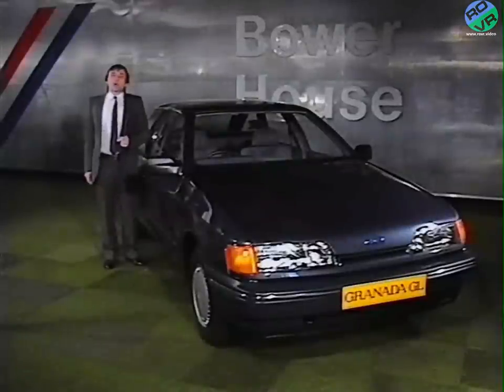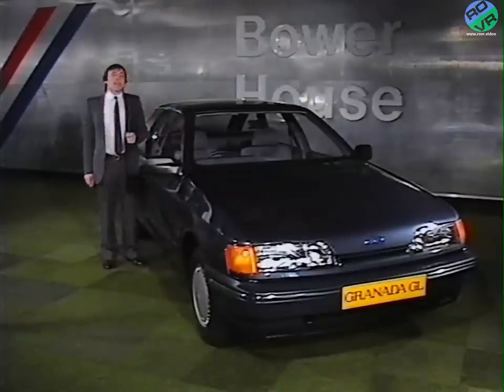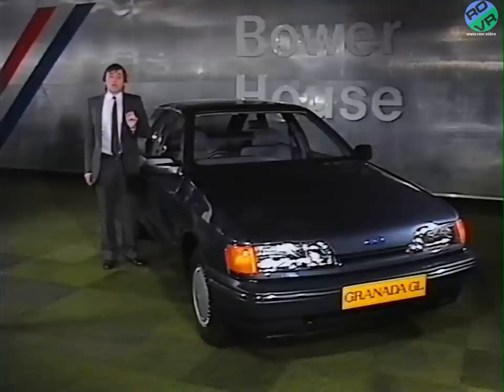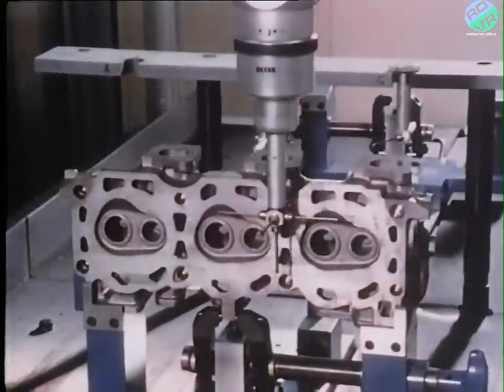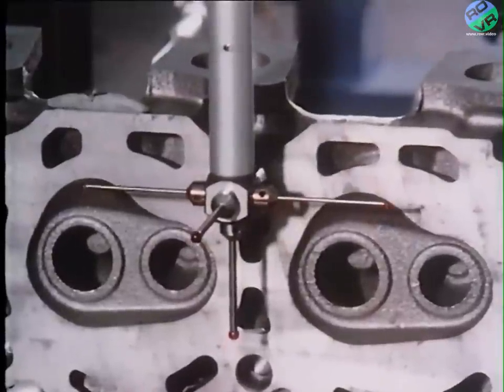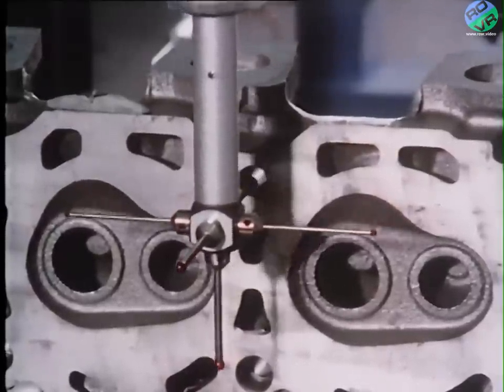But perhaps more importantly, the original design demanded the use of new high-strength alloys, and that means that the total number of spot welds has been reduced by about 20%. The manufacturing process involves sophisticated electronic checking of component fit, using instruments capable of measuring down to just 2 microns.